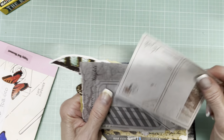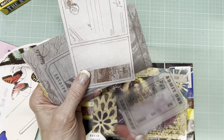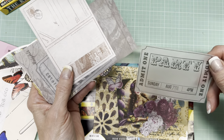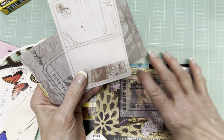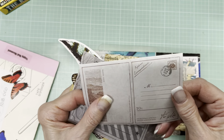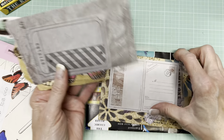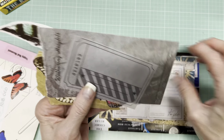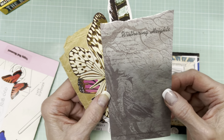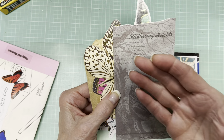Thanks, Brenda. Oh, these are vellum pieces. Party. Oh, yeah. Oh, not till August 7th, though. We have to wait. This feels similar, but it's not translucent, so I don't know what this is other than cute. Here is another ticket. Here is, oh, look. He's in love. He's the anguish of it all.